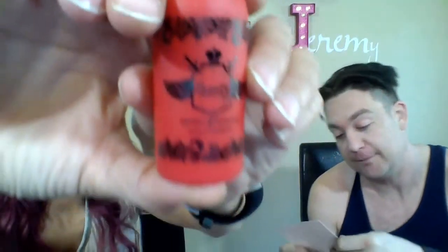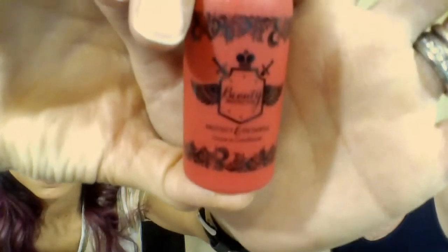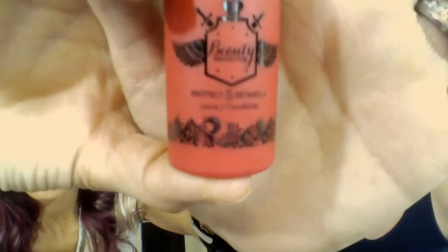What do we got next? Red bottle. Beauty protector. Protect and detangle. This is leave-in conditioner. This full size retails for $21.95. This best-selling elixir locks in color, protects from heat damage, and adds silkiness. This should be good for your hair. I like the bottle because it has wings on it, and we have wings.